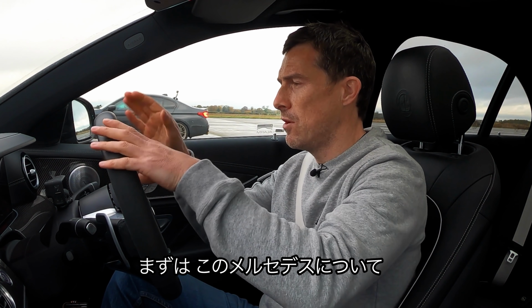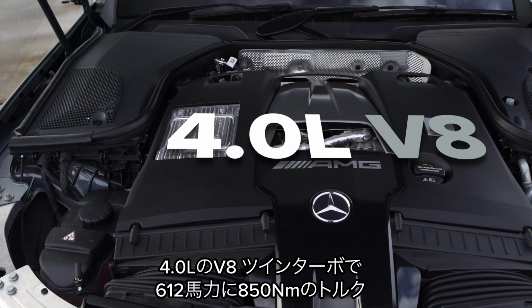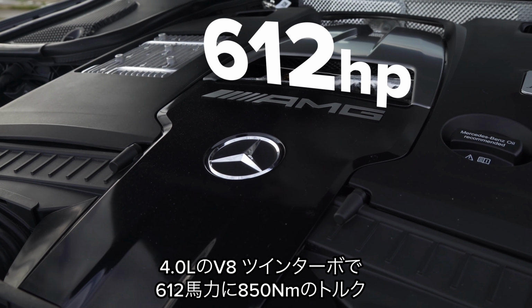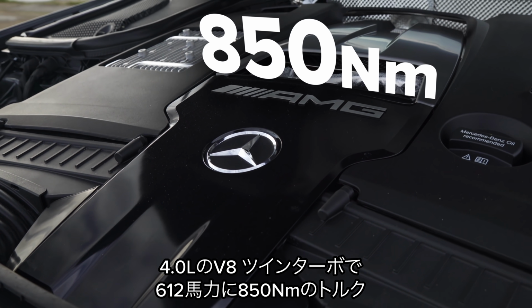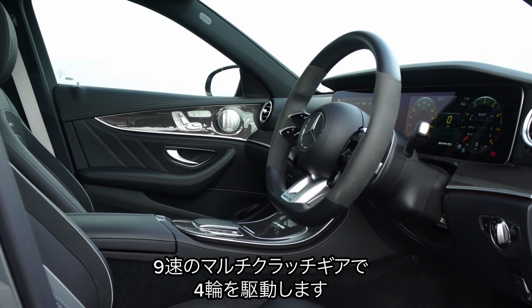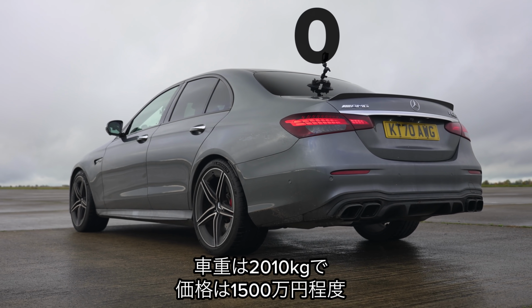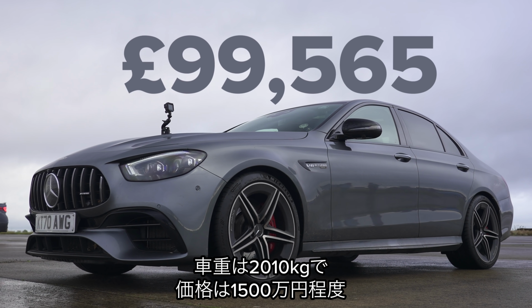Now let me tell you about this here Mercedes. It's got a 4-litre twin-turbo V8 with 612 horsepower and 850 newton meters of torque, driving all four wheels via a 9-speed automatic gearbox with multi-clutches. Anyway, this thing weighs just over 2 tons and it costs £100,000.